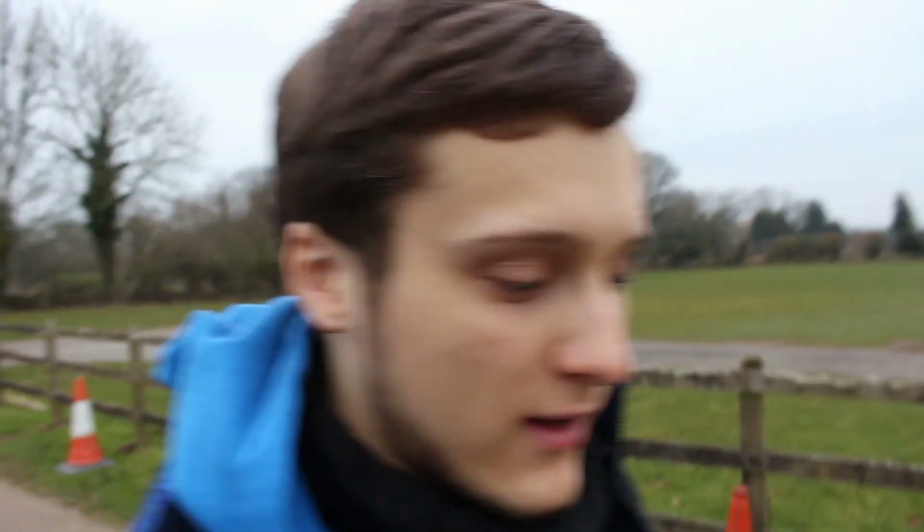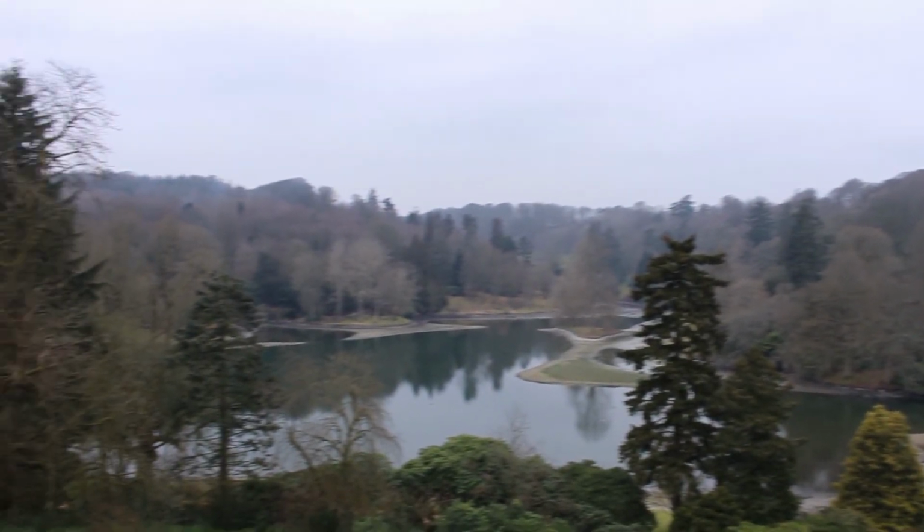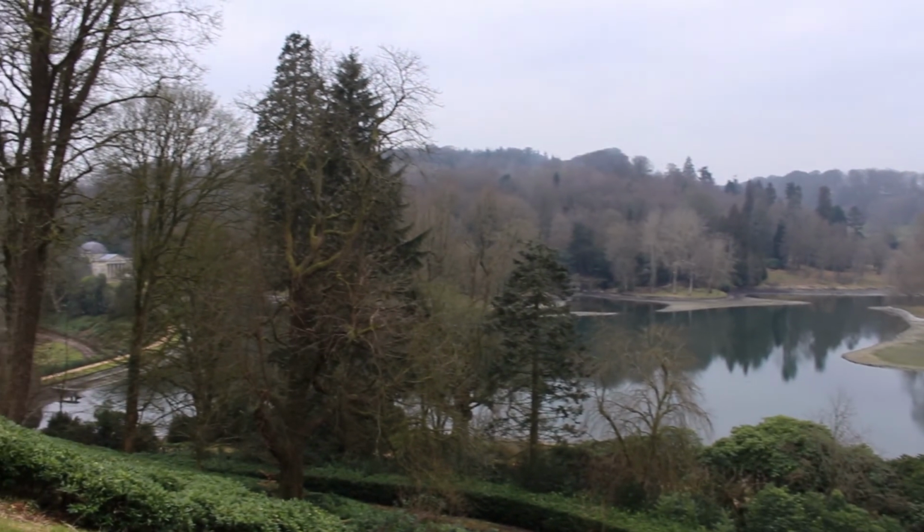Our plan today is to visit the park, and thereafter we will go to Bath, have a look at Bath, and then make our way to Cardiff. Since we visited in mid-February, the trees were bare and the lake almost empty. So please imagine the scenery a lot more green and pleasant.